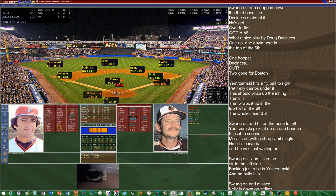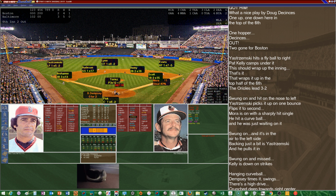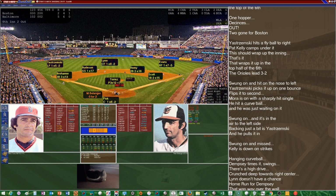Oh, and Dempsey's going to get a hold of one here. This one's going to go opposite field. Evans just watches this one go. And Dempsey had himself a 2-run homer, his 5th of the season, to extend the Oriole lead to 5-2 now.